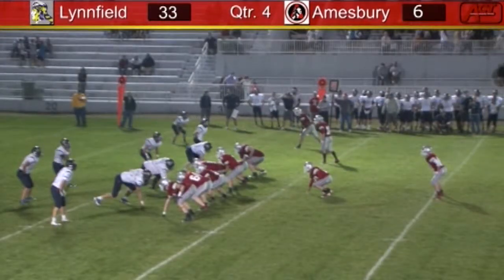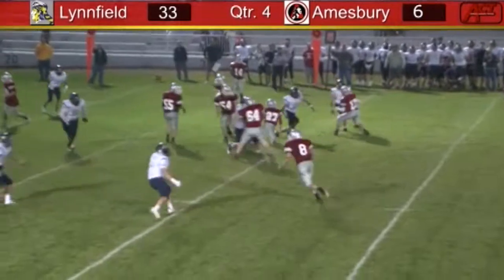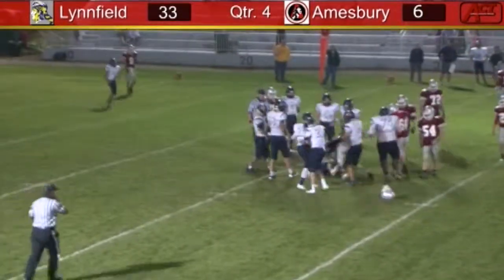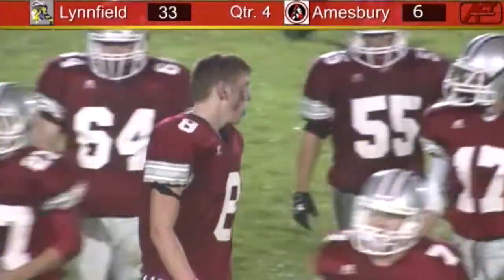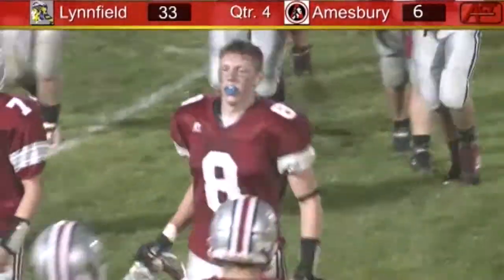In the slot is Foley. Dupree back to pass. Pass over back to number eight, Welch. Welch is hit up high and loses his helmet. Dan Welch took a hit that time. And looks like Linfield will take over on downs.